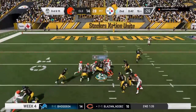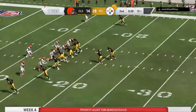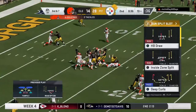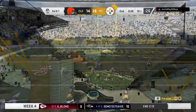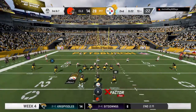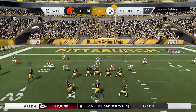On second down, it's Henry. And they get to him quickly here as he's stopped right around the 13. Alec Ogletree in on the stop. Well, that call makes sense because they've been throwing it well on this drive, and once again they show passing formation, showing the shotgun. Then they ran out of it. That's a nice play by them defensively, though, to hold it to a short gain.